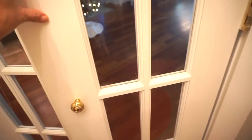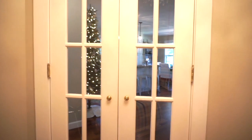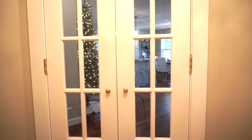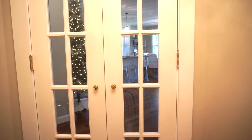Now I'm going to show you when you close the doors. Now my island has a million things on it, so if you see it, just ignore it. Okay, here is when you're on the bed. You can see out into the kitchen. You can see out the window. I mean, you can see all over the place. So it's not claustrophobic in here at all. I kind of thought it would be, but it's not at all.